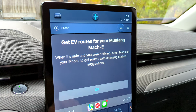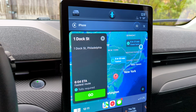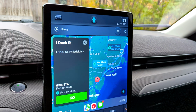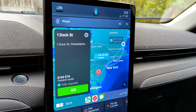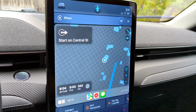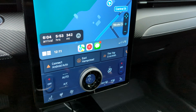So I already put in the address. We're gonna hit OK. You can see on the map that we're traveling down to Pennsylvania. There are tolls required, and as of right now, it's suggesting that I would arrive at 6:04 p.m. It's currently just after noon. So if we were to hit go, see how this goes. And I will be keeping track of my efficiencies.